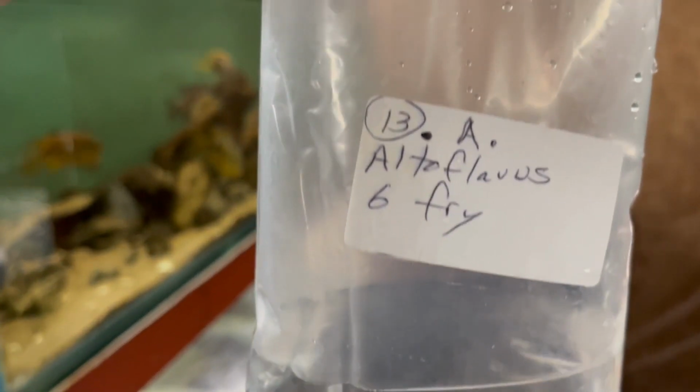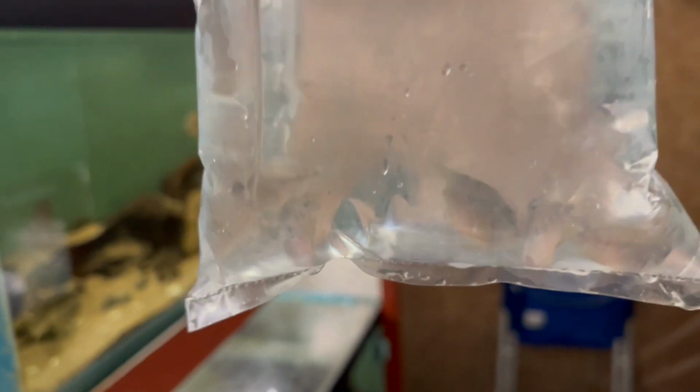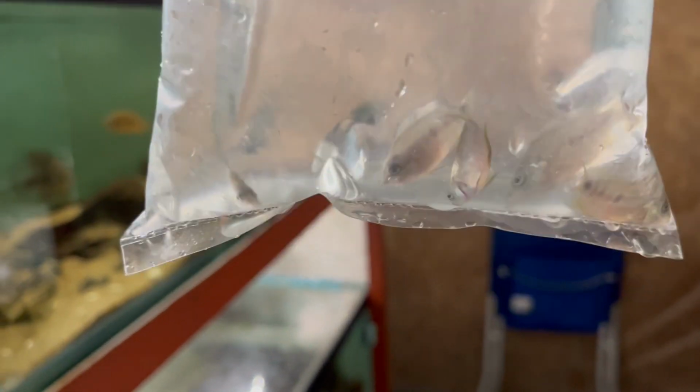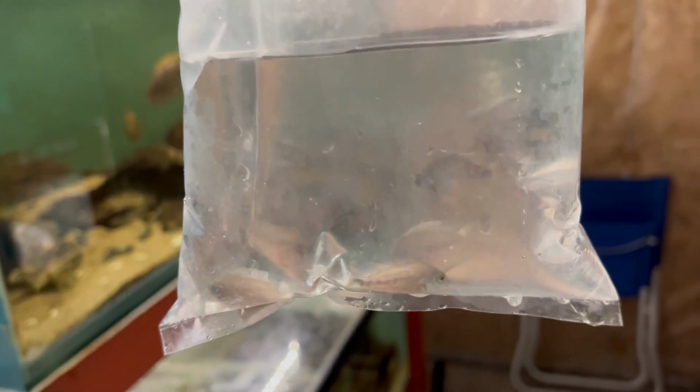Right, next up is the Amatelania altafluvis. It's 6 fry, so they're only small and need to grow on. But fantastic fish. I have kept these before. I did a video on them last year, I think it was. So really pleased to get these again. These are very similar to the nannulatus, different body shape, but very similar. Yellow and black cichlids. I can't remember exactly how much I paid for them, but it was no more than £10.